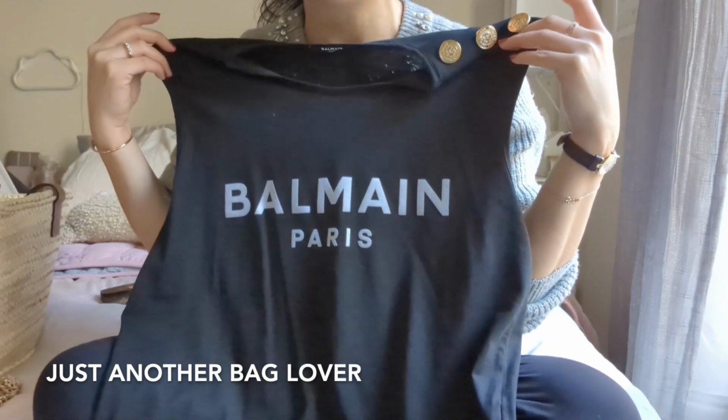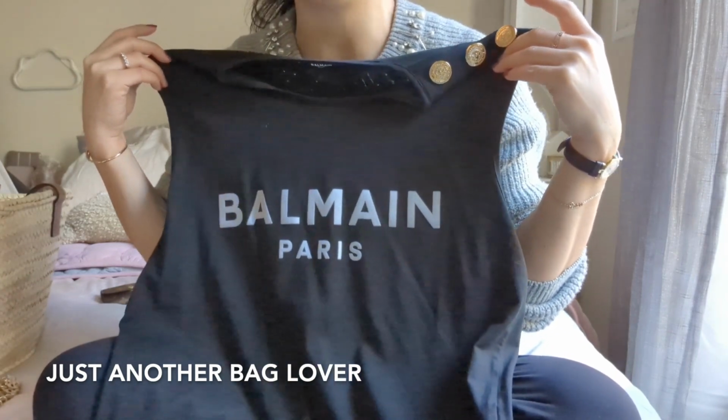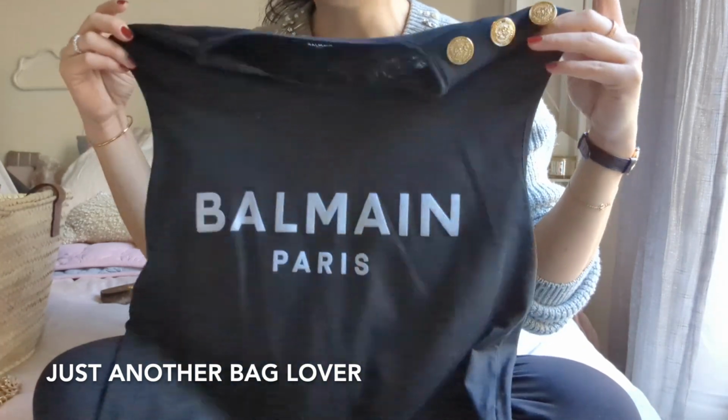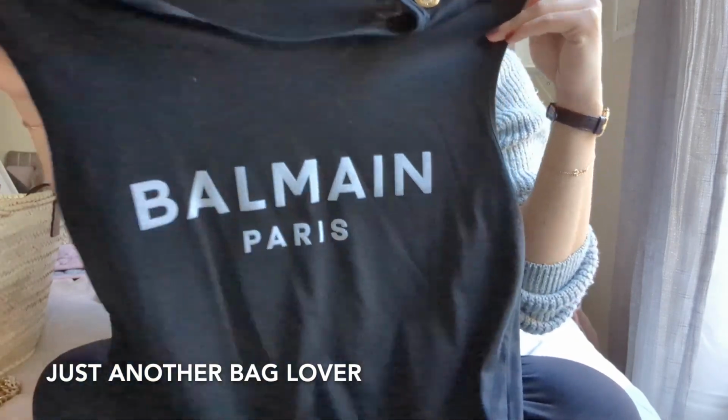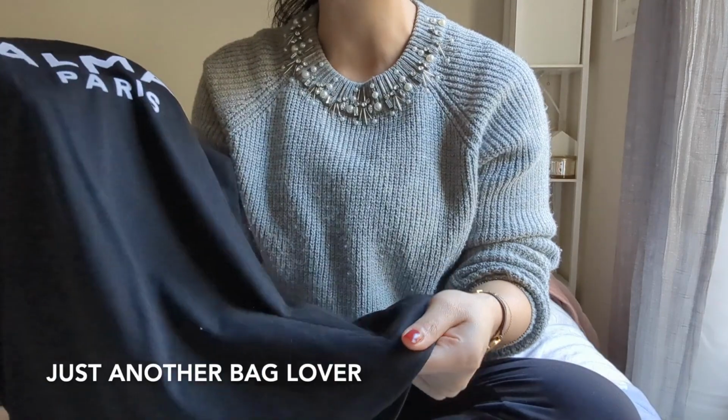Even with most items that need to be hand washed, I will throw them in a lingerie bag inside out and put them in the washing machine on delicate and cold and air dry, and that's fine. But I just have hesitated to do that with this because of the felt lettering. I just really don't want this to be messed up. And it does say on the care tag on the inside, do not dry clean.